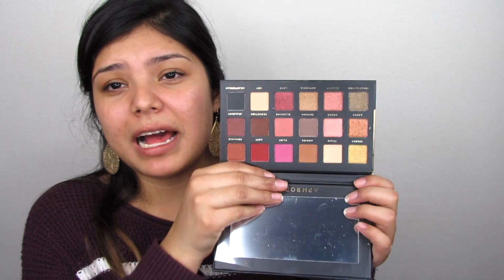They have this palette too. It's $12 as well. Let me not forget to tell you guys how fast the shipment was. I honestly expected to wait, I don't know, maybe 2 to 3 weeks before receiving these palettes. These palettes came in a week or less than a week.